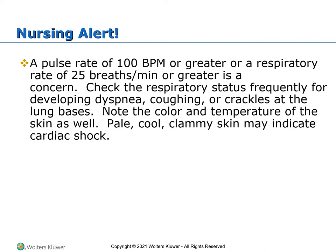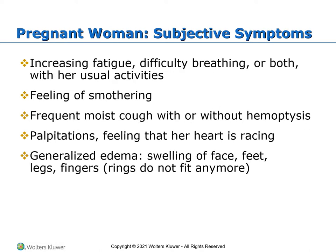Here's a nursing alert. A pulse rate of 100 beats per minute or greater, or a respiratory rate of 25 breaths per minute or greater, is a concern. Check the respiratory status frequently for developing dyspnea, coughing, or crackles at the lung bases. Note the color and temperature of the skin as well. Pale, cool, clammy skin may indicate cardiac shock, and that is not a good sign. So the nurse will play a major role in recognizing the signs and symptoms of cardiac decompensation.